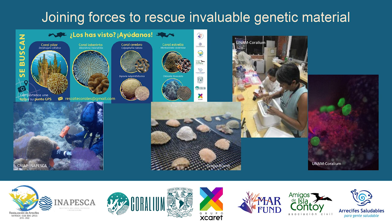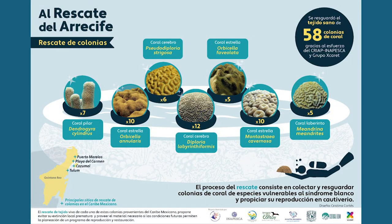Amigos de Isla Contoy provided their administrative platforms. And this is one of the other very beautiful infographics. This is how they managed to safeguard 58 colonies from the most affected species in the facilities at INAPESCA and the Aquarium of Xcaret. They go through a strict quarantine process and then are integrated either into special isolation tanks with more controlled conditions if the health requires it, or into the mesocosm, the big one that I showed you before, where they are held in more diverse conditions with sun and herbivorous traps.